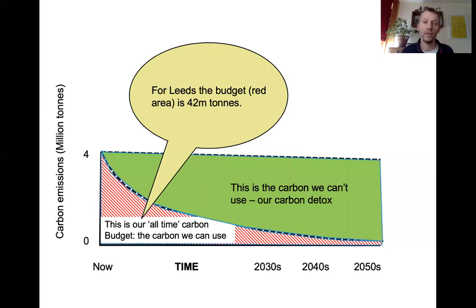So that all-time carbon budget, that's the carbon we can use. For Leeds, that budget is 42 million tonnes, or at least it was in 2018. Remember, if we're using 4 million tonnes, it's already less than 42 million tonnes. So it's reducing at 4 million tonnes a year. So we need to radically get on that downward path and really change Leeds. So all-time budget, keep that in your mind: 4 million tonnes a year, 42 million tonne budget.